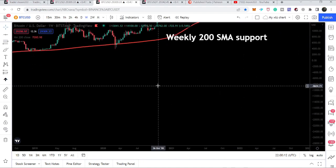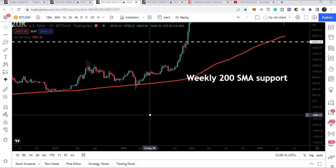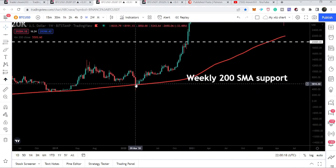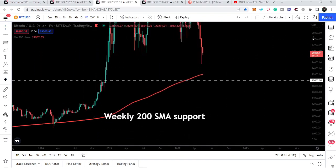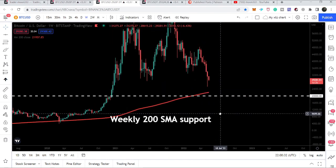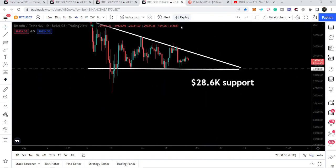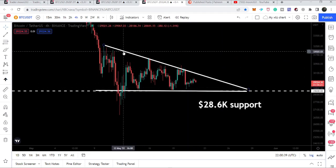So it is possible that we may have a spike, like when we tested this support here back in March 2020, then we had a long spike. We had the 200 simple moving average here at $5,500, and we had a spike down to $3,850, but recovered back very soon. We did not break it down. So it is possible that we may test this 200 simple moving average, and we will also have a spike down to that level. But I'm not expecting that we will only hit the target of $25,000 in case of breakdown.